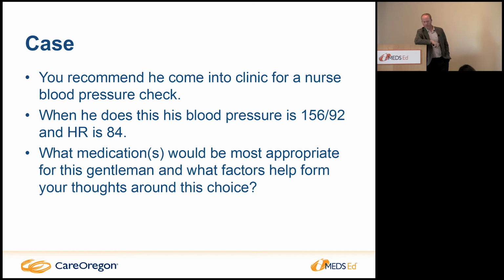It's more effective in African Americans. Okay, so African Americans are going to respond less to ACE inhibitors and ARBs, so that's a good choice. Diuretics are a good choice in an African American. Not to say that an ACE inhibitor won't work, but it's less likely to work as a first-line agent. All of those things come into play when you're trying to pick that first-line agent. According to the guidelines, those are all options. In an African American, if you remember the algorithm, they really recommend amlodipine and diuretics as first line. So we probably pick that for this gentleman.